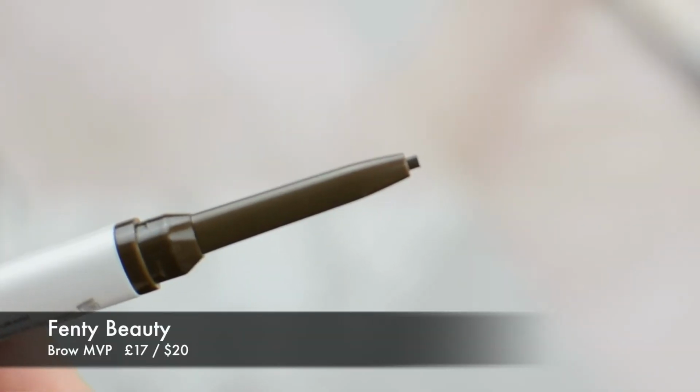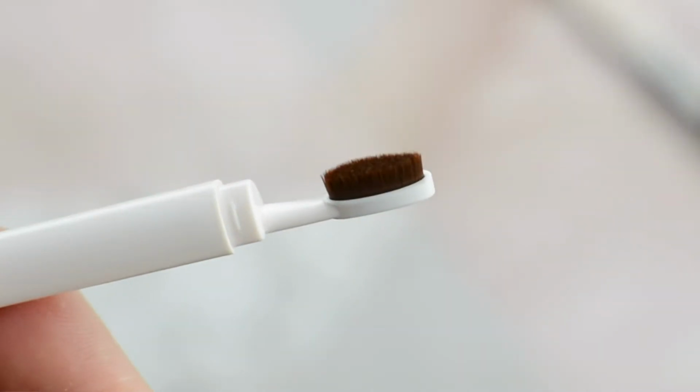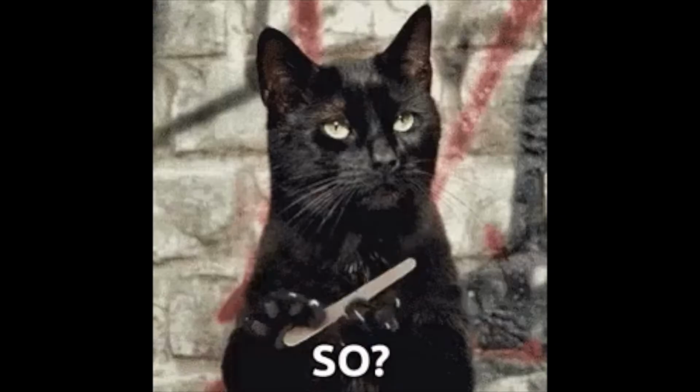And this is Fenty Beauty Brow MVP. So on one side you have of course a brow pencil, and on the other you have this unique brush, and I saw that kind of brush only on one of NYX's brow products. All other brands are going for that typical spoolie that you have with most brow brushes. First I'm gonna brush my brows with it to see what I can expect from it.